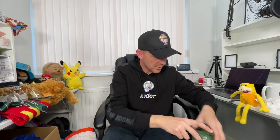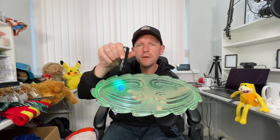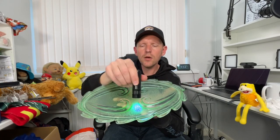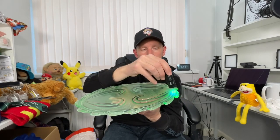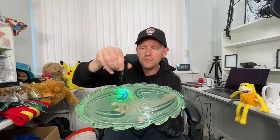So a nice little dish. This kind of serving plate, is it? Something like that. Yeah, it's glowing. Can you see that? Glows under the UV light. It's worth getting yourself one of these. Somebody recommended it to me. But yeah, that's good. It glows. So this lot could be worth a bit, to be honest, going off what my last bit of uranium glass sold for. And I've got this bowl as well.